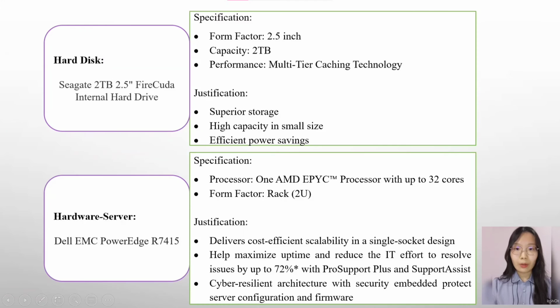For the hard disk, we choose the Seagate 2TB 2.5-inch FireCuda internal hard drive. It has superior storage and also high capacity in a small size. As the system needs to be used for a whole day long, we choose this hard drive, which is efficient in power saving.